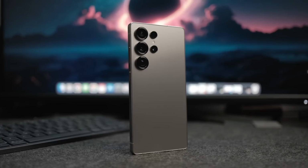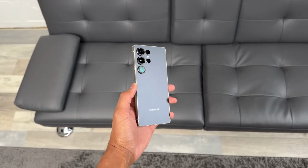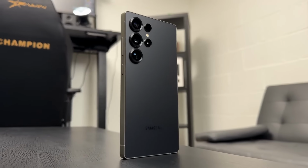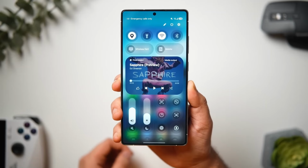Now, let's jump into why the Galaxy S26 Ultra might just be the most complete phone Samsung's ever built. Let's start with the display, because Samsung's about to push brightness to new limits.